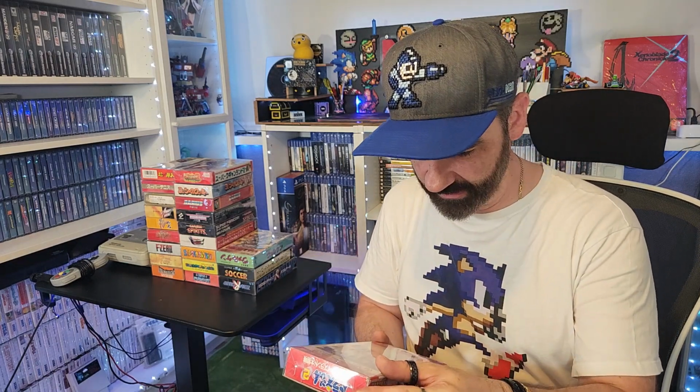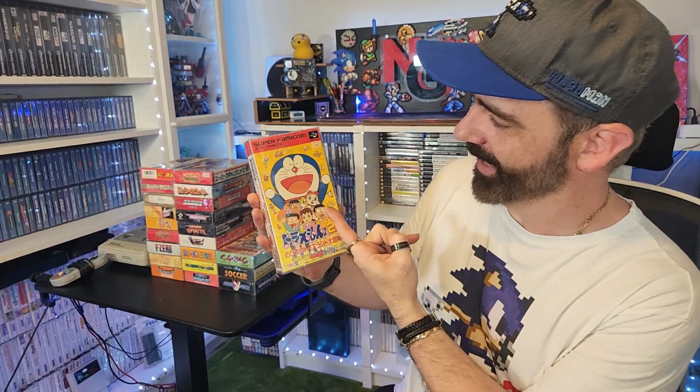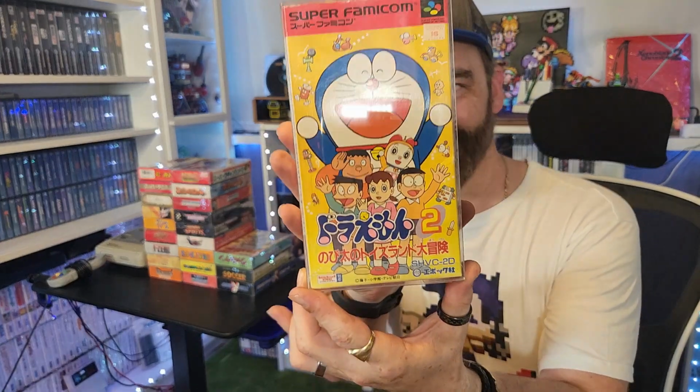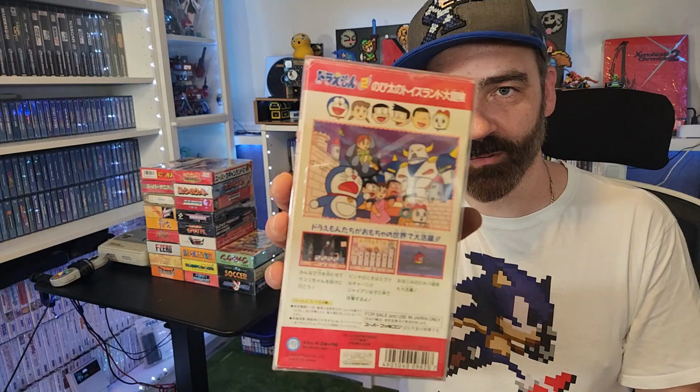And here we have another game, another sequel. I've got no idea what this is, but it's blah blah blah 2 again. I do recognise that guy. I don't want to say his name and get it wrong, but this just looks like it's got such bonkers artwork on the front, hasn't it? On the back, it looks just the same as well. So I've got absolutely no idea what to expect from this.